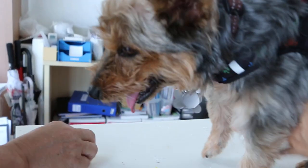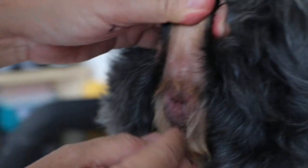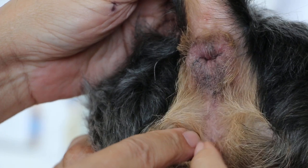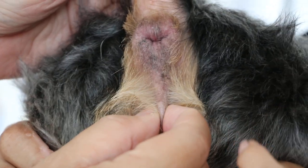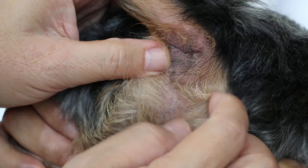Now, the back side was an interesting finding. Of course, now there's no more tumor. There was a tumor there. It was here, right? It's not on the anus, it's below. Because you said if it's on the anus, then it was bad. It's here. You can see there's a bit of a scar. 1.3 cm. Yeah, 1.3 cm. So I cut it off.